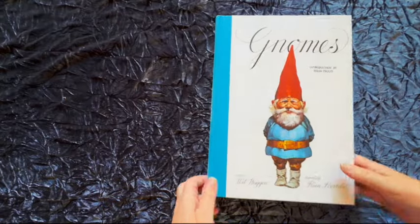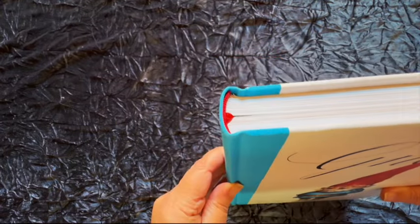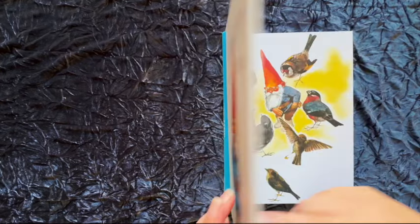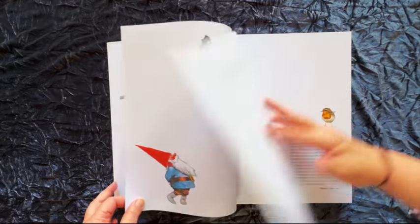Now, you might be familiar with earlier editions of this whimsical, enchanting journey into the world of gnomes. It's been a bestseller since its original publication in 1977. This updated and revised edition has lovely production values and a few pages of new content as well.